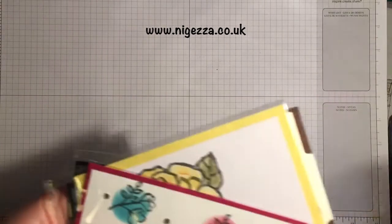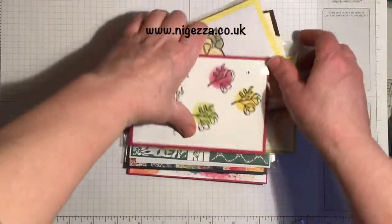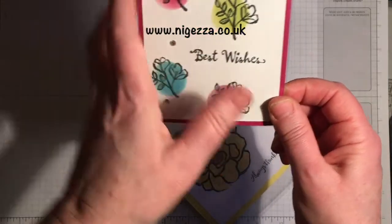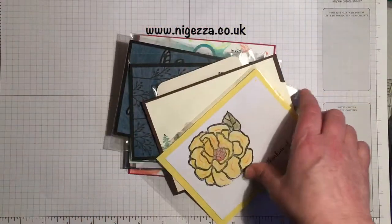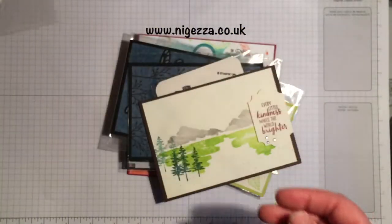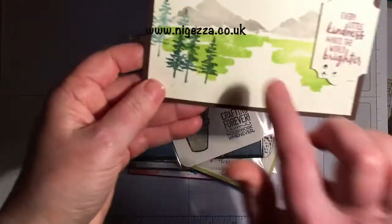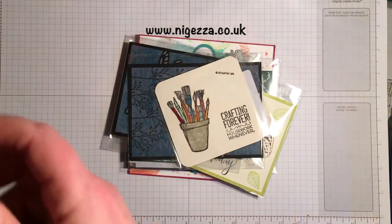Okay, it's got a few cards here. Let's do a few cards. Got quite a few cards. Let's put them all together. So this one, love it. That's the petal palette, and that's from Nikki Reed. Thank you for that, Nikki. That one, I don't have that set, like it. And that one's from Carol Holden. I love this set. And that one's from Claire Cruz.